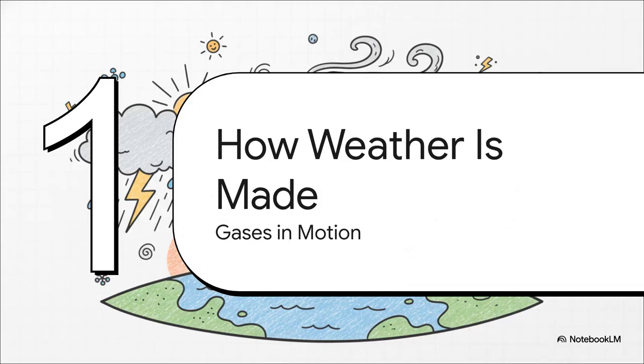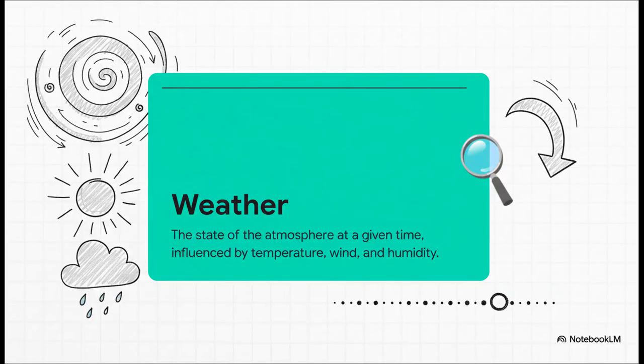All right, next up, how do these gases, all moving around, actually create the weather that we see and feel every single day? You know, it's interesting to think about it this way. Weather isn't really a thing, it's more of a condition. It's like a snapshot, a status update of what the atmosphere is doing at any given moment. And the one thing you can count on is that it's always changing.